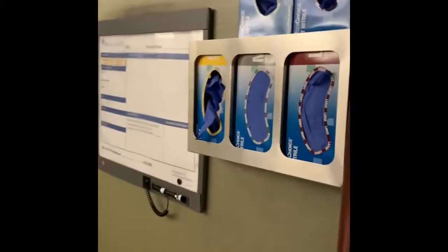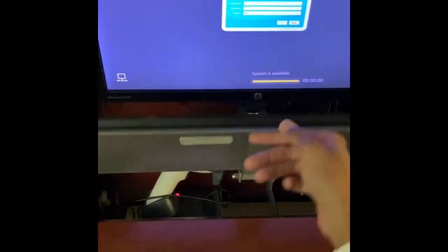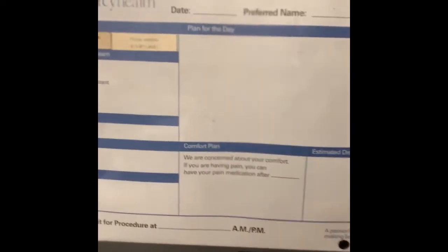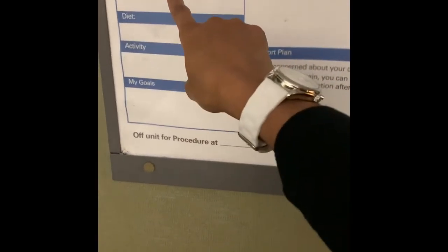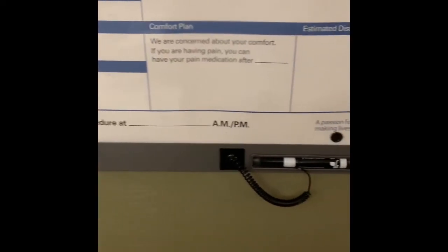Okay, so I figured I'll show you what an empty room looks like. So here is our little computer cubby. Here's our scanner where we scan the patient's wristband before we give meds and do procedures. Here's the whiteboard. We put the date, the patient's preferred name, nurse, the assistant, doctor. We normally don't have a nursing assistant. Diet, activity means how they can move around, what goals we have.